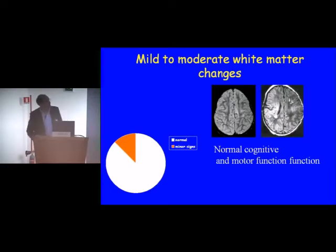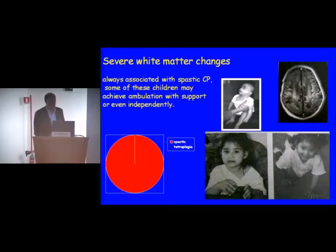Surprisingly, we found that the great majority of the children who had mild to moderate white matter changes, even those with these moderate white matter changes, were often normal. Normal meaning no CP, no abnormal minor neurological signs, and no major cognitive signs. And only in a small proportion of them we found some minor neurological signs on the Tag1 or on the Movement ABC. So we were pretty surprised, because you would not expect, from what we know from adults, that lesions as big as this can produce no abnormal outcome, not at 2 years, but even at school age. So this was quite surprising.